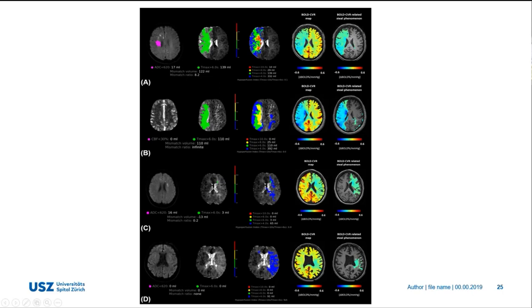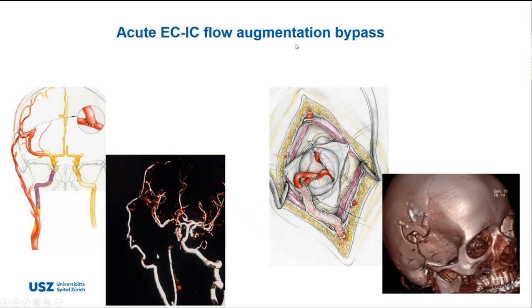So again, for the patients, it's quite obvious where they have a little stroke and large mismatch. What we do now is that they get a bypass, not the indirect bypass, but really a direct anastomosis, meaning it's quite a small surgery. So make a small craniotomy, use the superficial temporal artery, like the classical flow augmentation bypass graft, and then suture it onto one of the cortical middle cerebral artery branches. And it typically carries around 30 or 40 milliliters of blood flow.